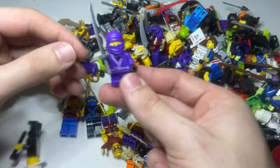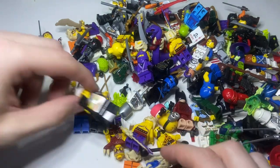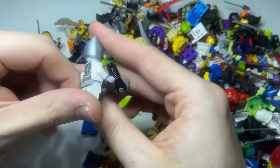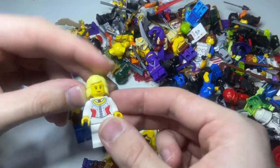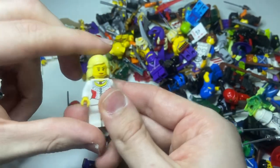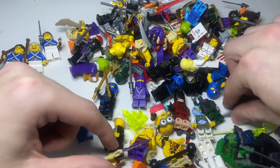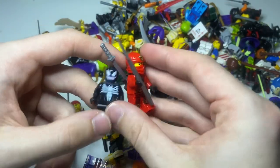Ooh, never seen a purple ninja. That's cool. Yeah, so a lot of Ninjago in here as well. Oh, there's a Space Batman. So that's a cool one. Set that aside over here. We got like a Renaissance girl here. Oh, I see. We've got Venom. Decent figure there.